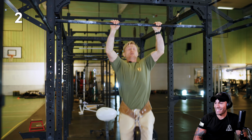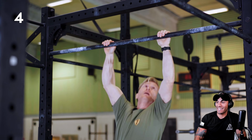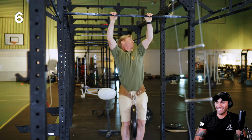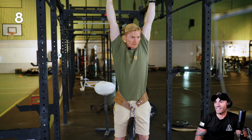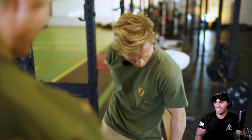Dude. Damn, he's going way over the bar. Jesus. He's making it look so easy. Going that high freaking hurts, right? More in case I didn't do it. That was my favorite test so far.